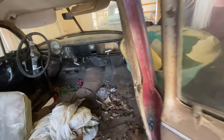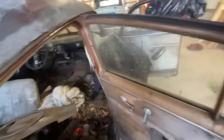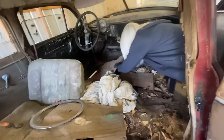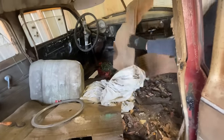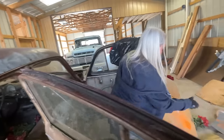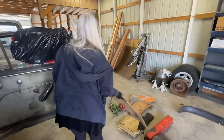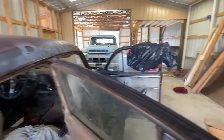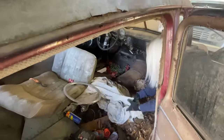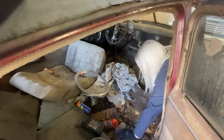Whoa, that's a bad one. Oh, I wonder if this is more signage for the... I think it was, but I don't know that you can tell, it's the same spray paint. I didn't know what that was. Isn't that funny? Okay, I guess we're going to have to move back here now.